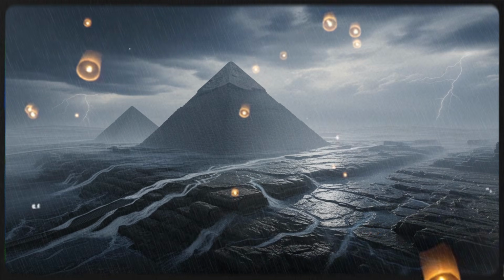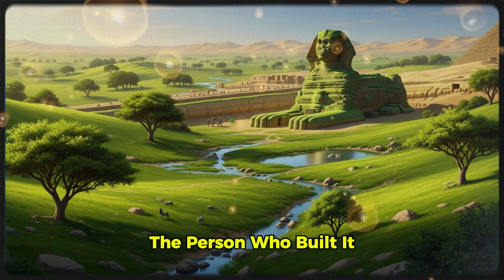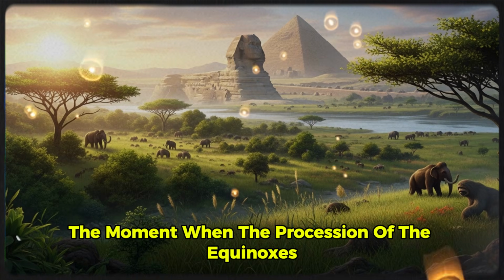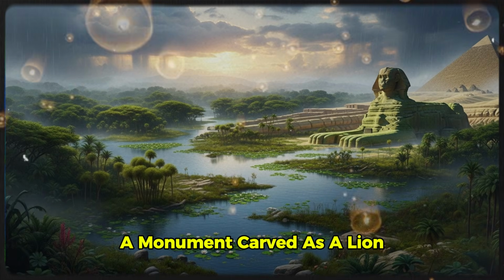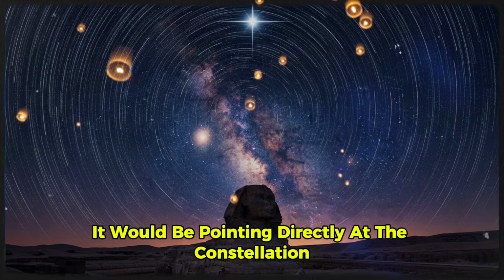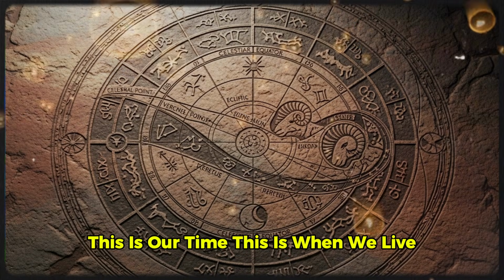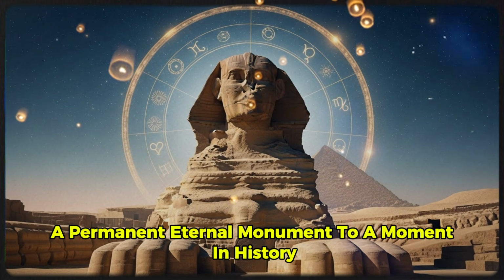Think about that for a moment. Really think about it. The Sphinx is a lion. It faces east toward the sunrise. The person who built it cared enough about alignment to orient it precisely. And at 10,500 BCE, the moment when the precession of the equinoxes placed the constellation Leo at the spring equinox, that's also the moment when a sphinx, a monument carved as a lion, would make perfect astronomical sense. It would be pointing directly at the constellation it represents. It would be commemorating that exact moment in the precessional cycle. It would be saying, this is our time, this is when we live, this is what we see in the sky, a permanent, eternal monument to a moment in history.